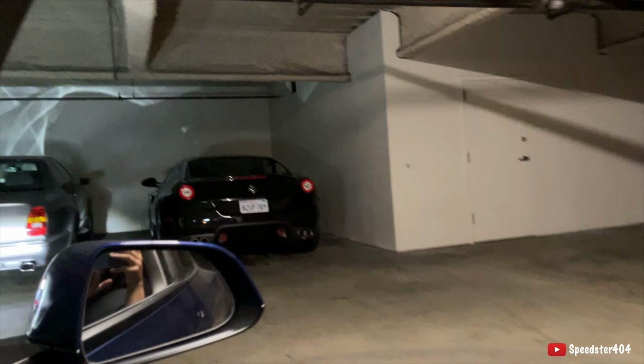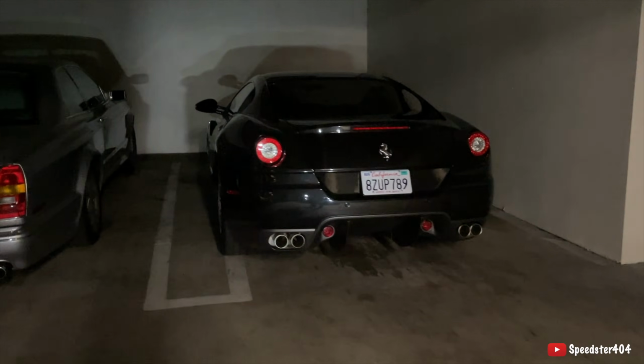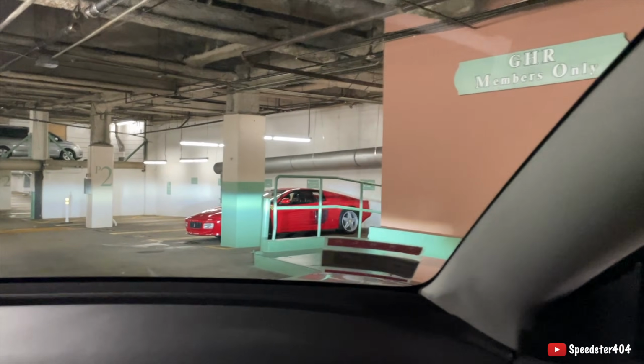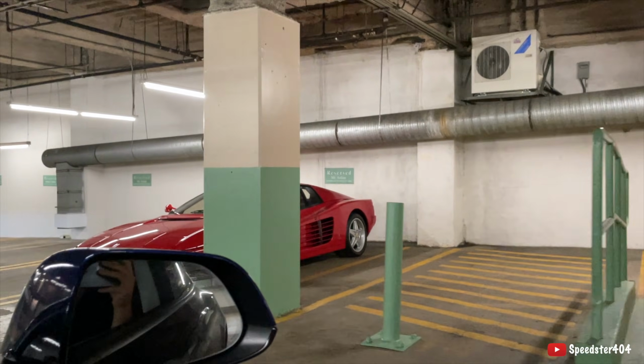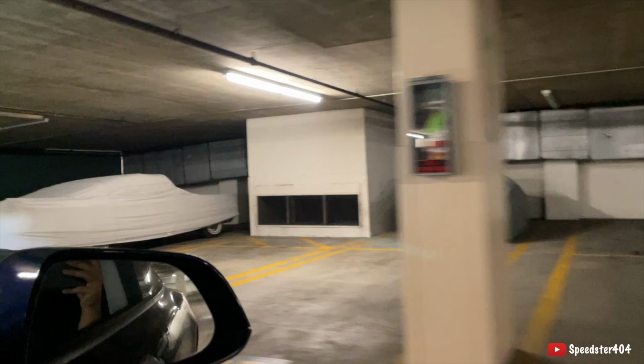Just a 599 hiding in the shadows. What the heck? Kind of Testarossa here. Nice. We need like a flashlight for them. We have to get out and you have to see.